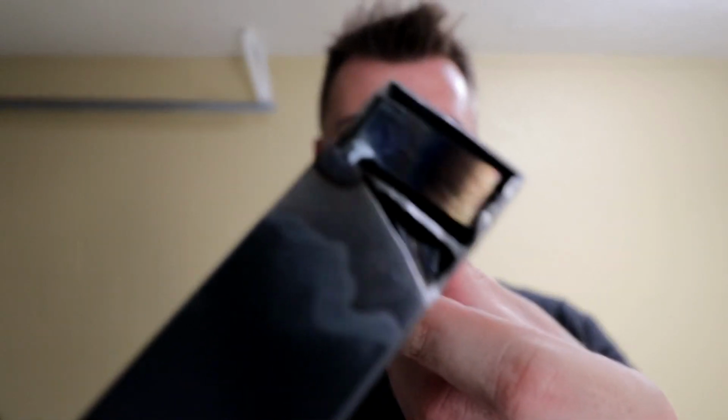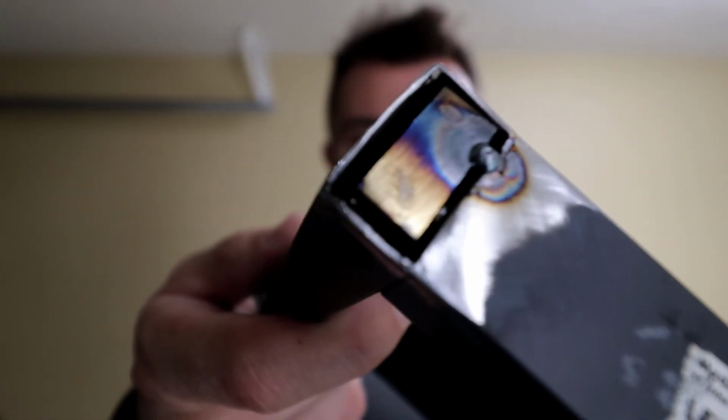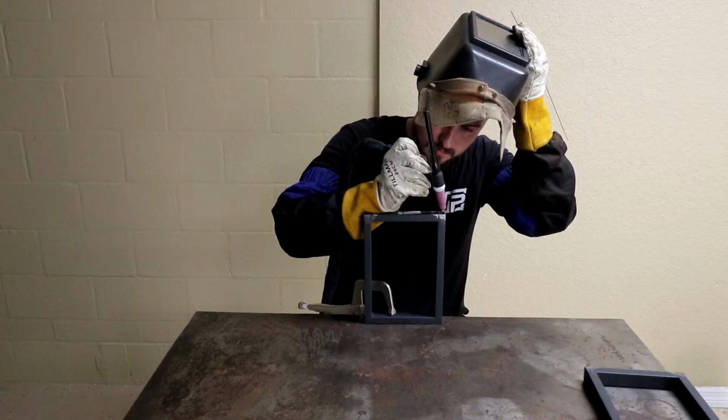Alright, so here we go. We have them tacked in. So you can see there, as you can see, I cut into that a little bit. That was the first one we cut earlier. So we'll just have to weld all that in, and then same with the other side. So I'm going to go ahead and weld this stuff up.